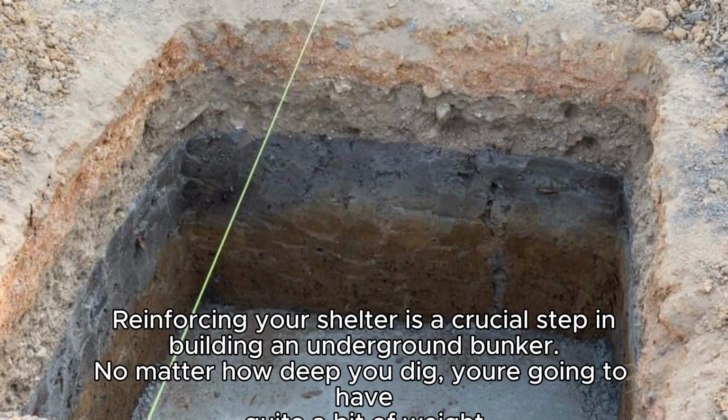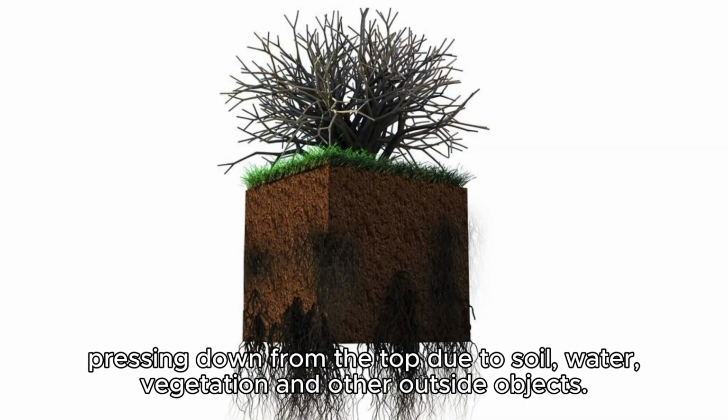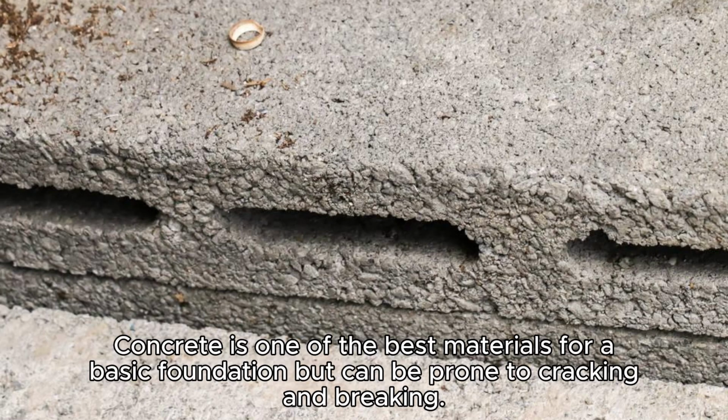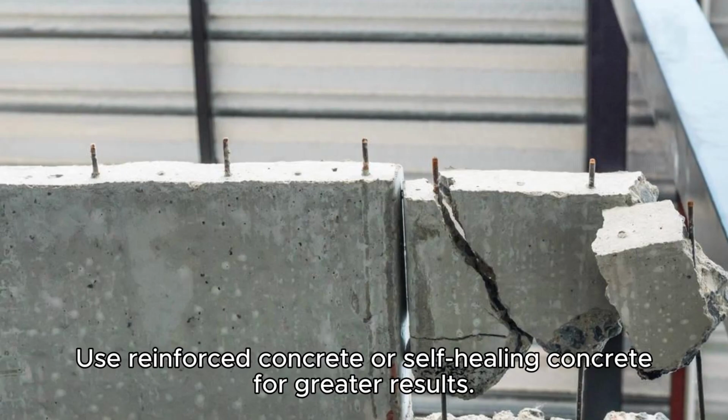8. Reinforce the shelter. Reinforcing your shelter is a crucial step in building an underground bunker. No matter how deep you dig, you're going to have quite a bit of weight pressing down from the top due to soil, water, vegetation, and other outside objects. Begin by setting up a proper foundation to support your bunker. Concrete is one of the best materials for a basic foundation, but can be prone to cracking and breaking. Use reinforced concrete or self-healing concrete for greater results.